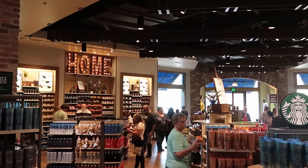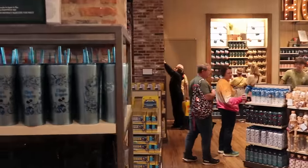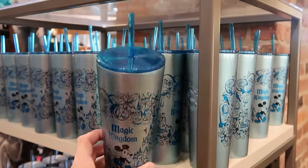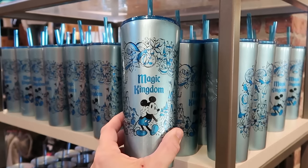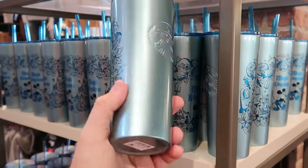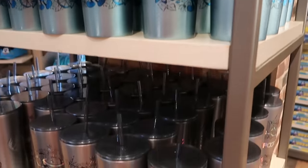So in this back section, towards the other entrance where Stitch is, where he normally spits on the guest, is all of the coffee mugs. They recently moved everything around here at World of Disney, and they do have all four theme park tumblers. These feature the sparkly lids with the straws. This is Disney's Magic Kingdom with Mickey Mouse. You could see Cinderella Castle. These are all $45 a piece, but they have Magic Kingdom.